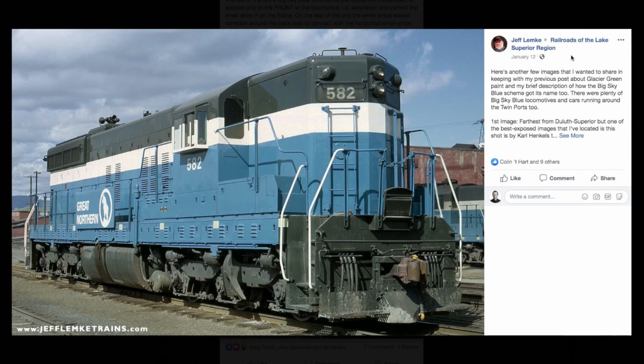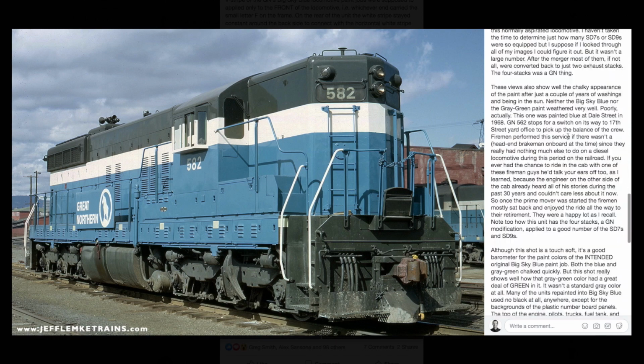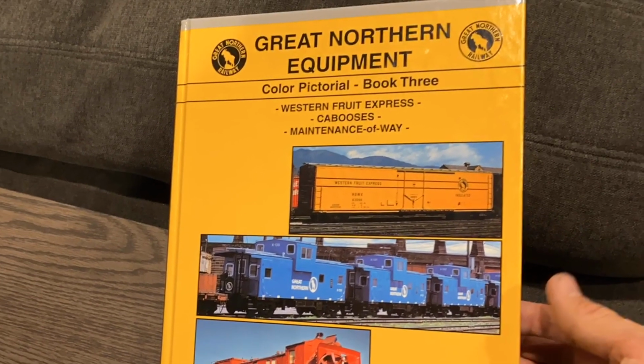If you ever want to learn more about the actual railroad itself, you can go to the railroads of the Lake Superior region, and Jeff covers content in depth. And here's a great example, actually, of a Great Northern in Big Sky Blue. Thanks a lot, Jeff.